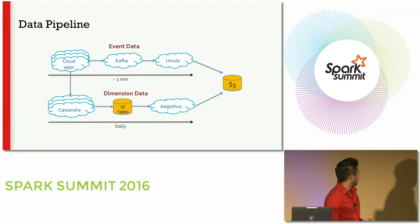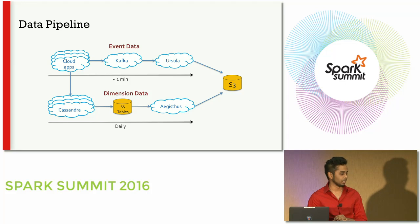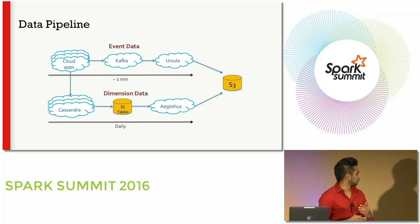We have 2 data pipelines. On the top is our event data pipeline. This is the data that comes from devices and microservices that run out of the cloud. This data flows into our Kafka clusters, and we have a process called Ursula, which demultiplexes this data, merges it, and then stores it in our S3 data warehouse. This data pipeline runs in about 1 minute.